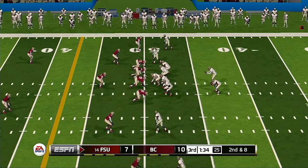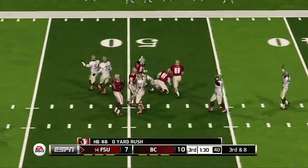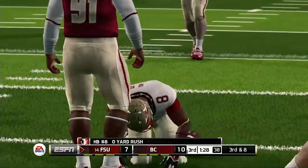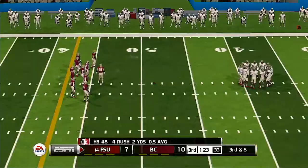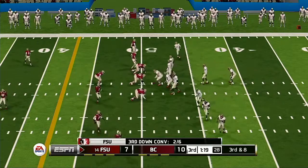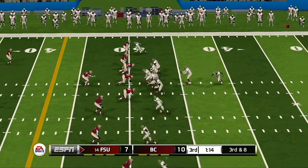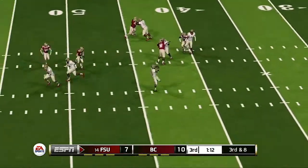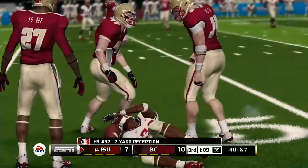They try to run up the middle, but met in the backfield. Third down, and they need to get it inside the 43. Zips it to the back. That's a great tackle at the 49.